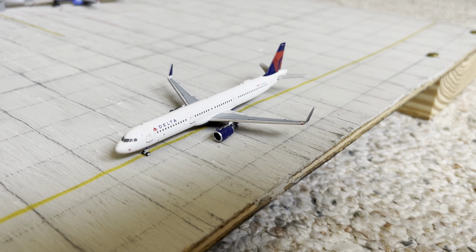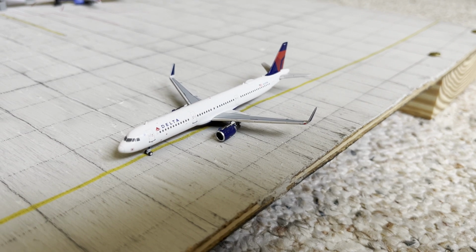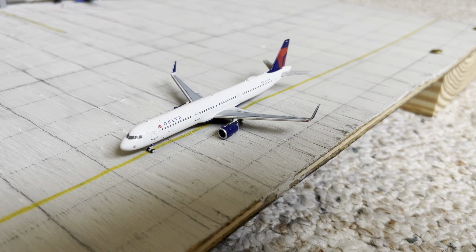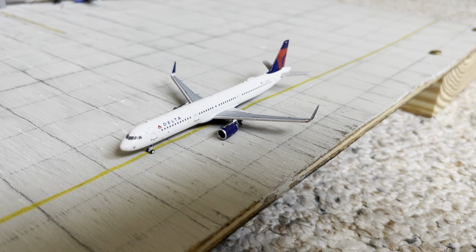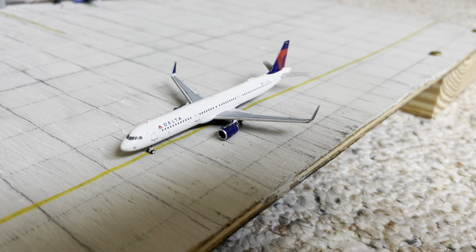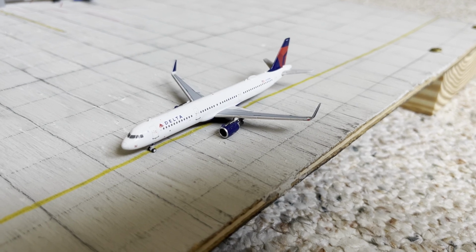And here's this Delta Airbus A321, which will be heading out to Atlanta Hartsfield Jackson. Delta usually operates the A320 on this route, but during the summer they upgrade it to the A321, and they upgrade the Detroit route to an A320 from a 717.